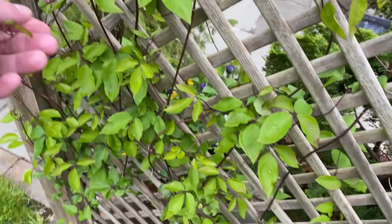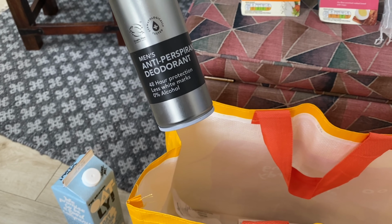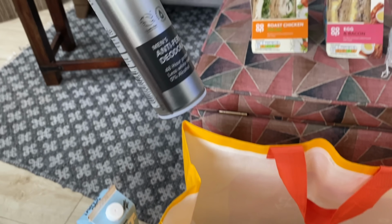We've got the Oatly milk, because we ran out of milk. Some cotton buds, because we ran out of those. And they didn't have our deodorant, but this one is the co-op's own. Ooh. Men's antiperspirant deodorant, 48-hour protection, less white marks and 0% alcohol, so it shouldn't burn my underarms.